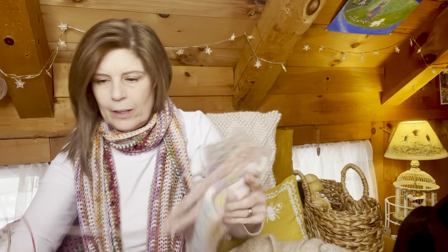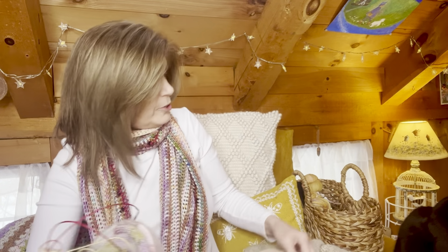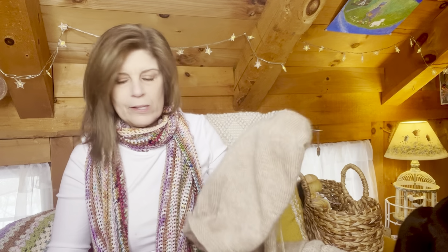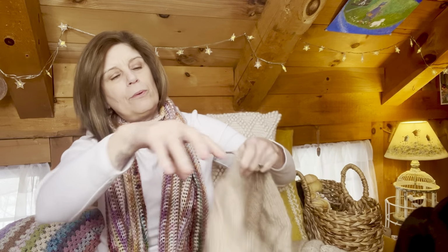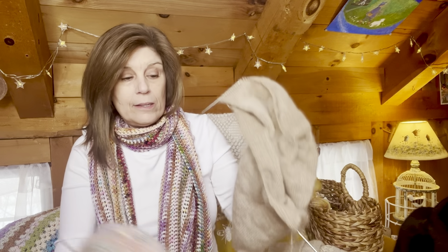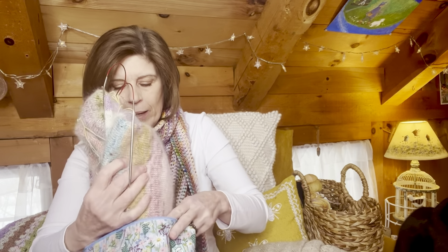So yeah, that's that. And I'm knitting this in a size US 4 needle, which is a 3.5 millimeter. So I don't know when this will be done. The next step will be to attach the arms and then work through the chest area and the neck and all of that and the shoulders and work on that. So this has been a fun one. It's been a slow one, but I love picking it back up again.